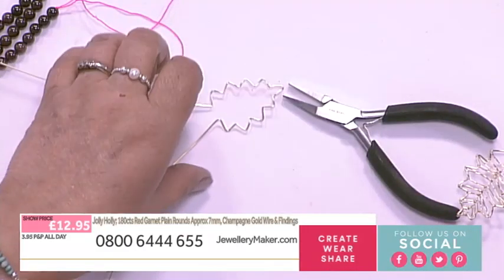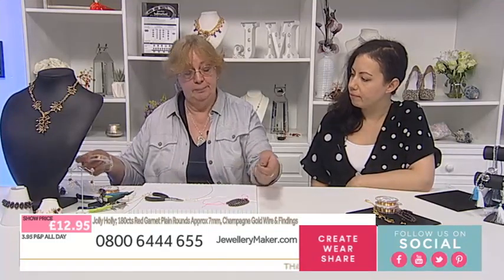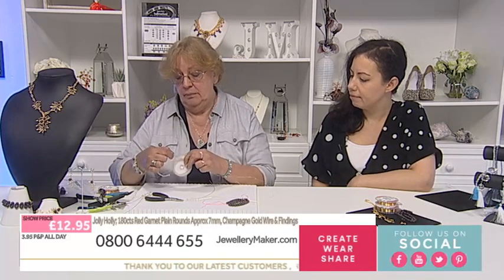So we're going to cut a long piece of your 0.4 wire. Again, give yourself plenty to play with. Usually, I work off the reel or I will put my wire on a bobbin, but in this case I can't because we're going to be weaving the wire inside the stem, which you'll see in a minute.